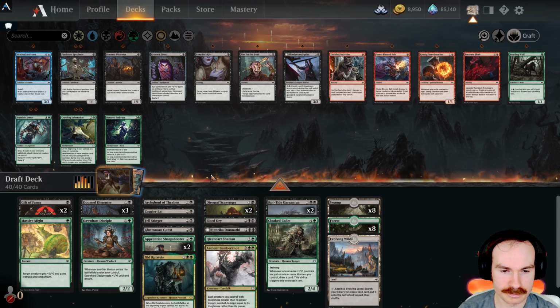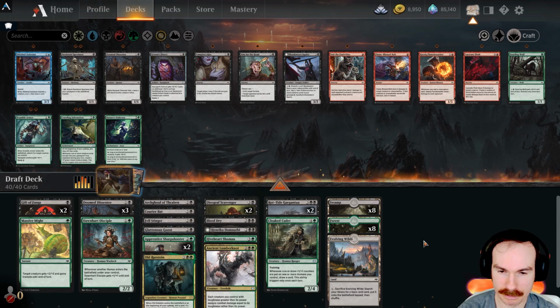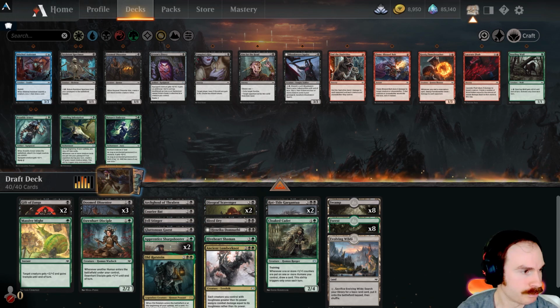We've got Gift of Fangs. Gonna have to be good enough. Fun looking deck. All right. We'll run it like this. We'll see you round 1.